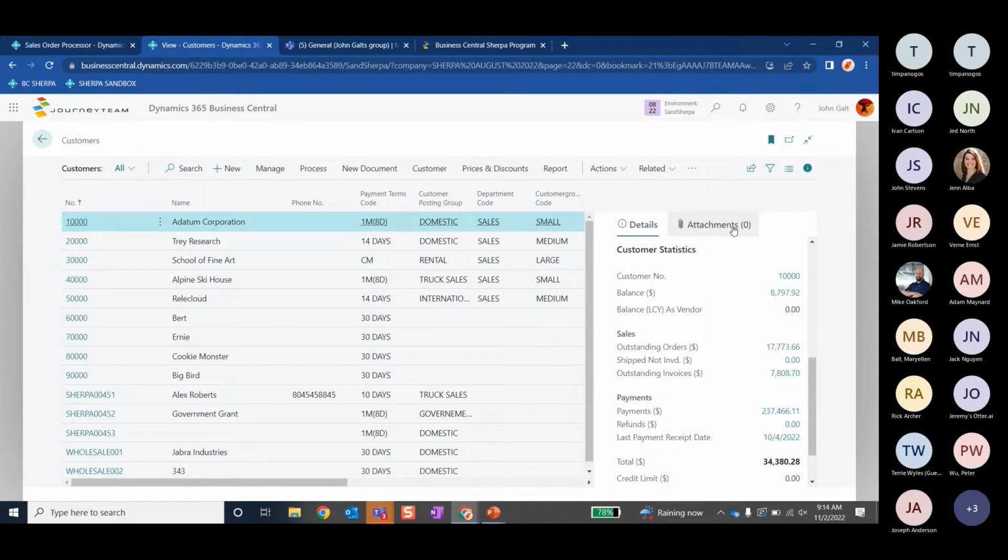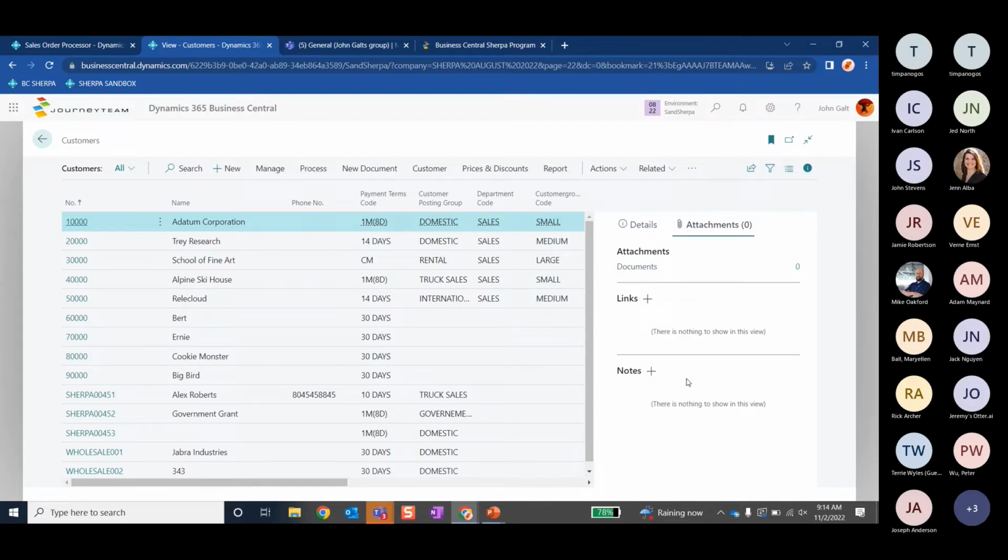We have the ability to add attachments, documents, or notes or links. Another extension that we see often here is linking this to your SharePoint and saving all of your contracts in SharePoint and linking them here to your specific customers. So rather than having two places where you have to save everything, they're linked together via the attachment form.